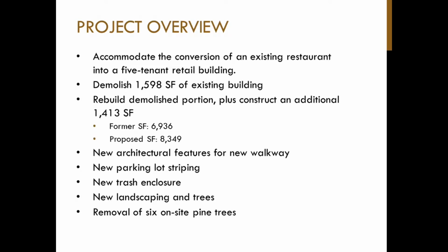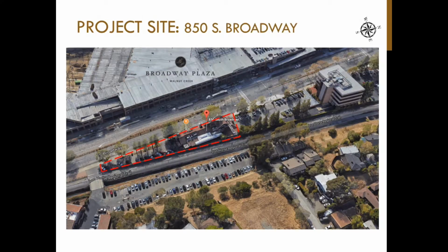The project overview proposes to demolish about 1,600 square feet of the existing building to accommodate the conversion of an existing restaurant into a 5-tenant retail space. There's a demo and a rebuild portion, plus a construction of an additional 1,413 square feet. So the former square footage is about 6,936, and it's increasing to about 8,349, a net of 1,413. There are additional architectural features, a new walkway, a new parking lot, striping, trash enclosure, new landscaping, and the removal of 6 on-site trees. I will note that while a portion of the existing building is being demolished, it's being demolished in order to lower the portion of the raised floor so it's even across the entire building. I'll get into that a little bit later.